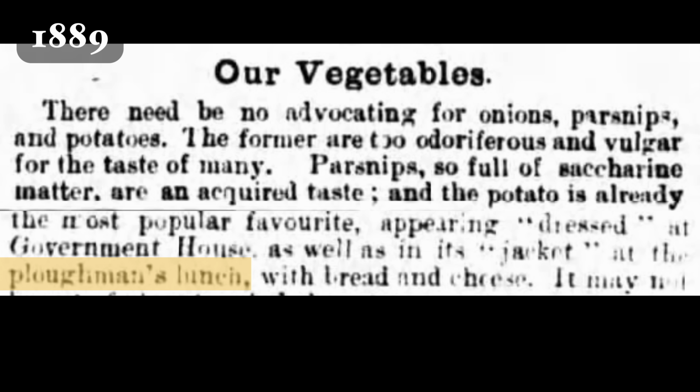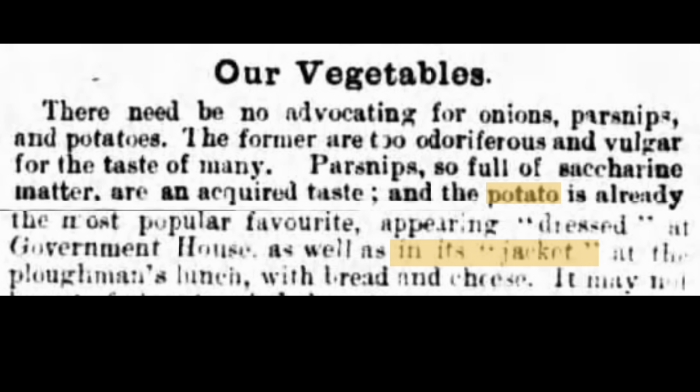I did my usual search of the newspaper archives, and the earliest mention I could find of a ploughman's lunch in connection with bread and cheese is from 1889, although intriguingly it seems to be also referring to jacket potatoes. So quite why you need bread if you already have a jacket potato, I'm not sure, but that connection between bread and cheese and the ploughman having it for lunch clearly goes far back before the 1950s.